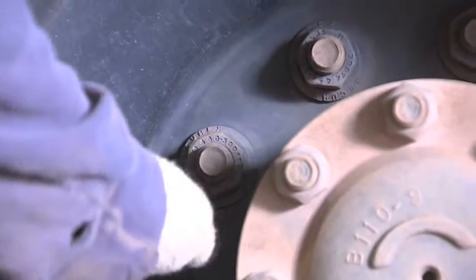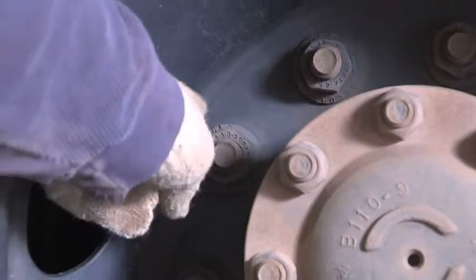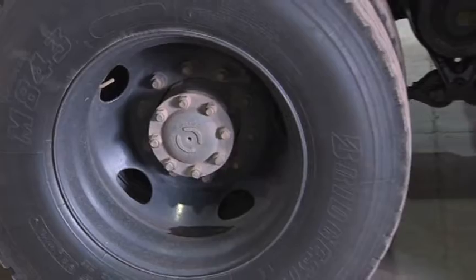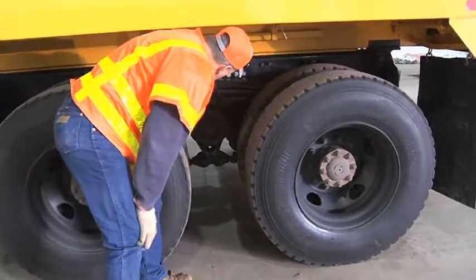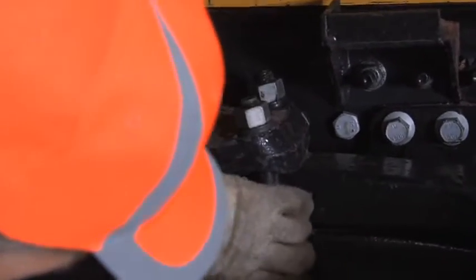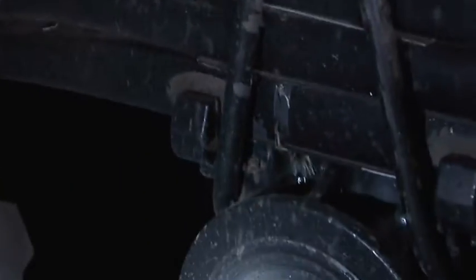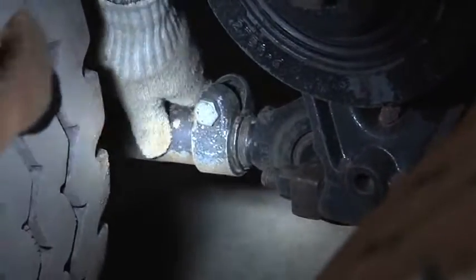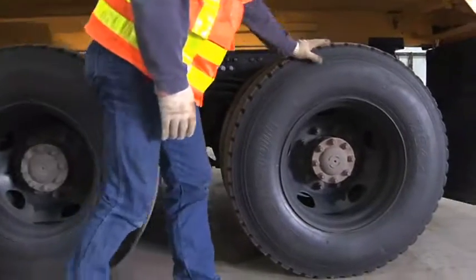Making sure the wheels are not cracked or bent. Making sure that the lug nuts are all secure and tight. Making sure the hub seal's not leaking. Working our way back to the suspension, making sure that the bushing's in place, there's no loose nuts or bolts, making sure that the springs are in place, not misaligned, cracked, or broken, making sure the torque arm is not cracked or bent, making sure all the bolts are nice and tight on that.